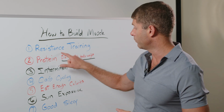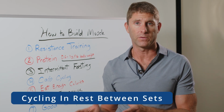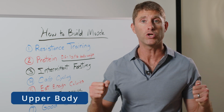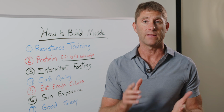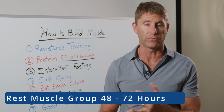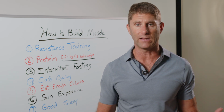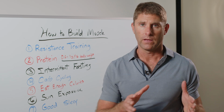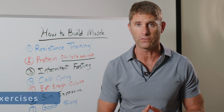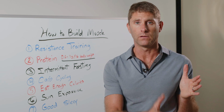Now, with resistance training, you also need to make sure you're cycling in enough rest. So what I like to do is one day where I do upper body, doing push-pull exercises, and then I rest that muscle group for 48 to 72 hours after that. So the next day I might do lower body where I'm doing lunges, deadlifts, squats. And when I'm doing my lower body, usually I'm doing a little bit of core as well. I might do stability ball crunches or something along those lines. But I'm rotating between upper body, lower body, right?